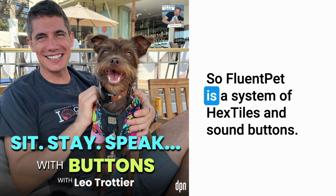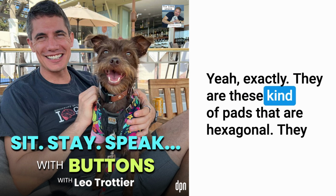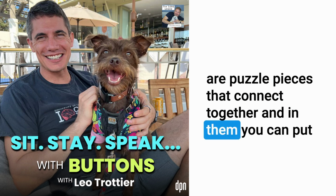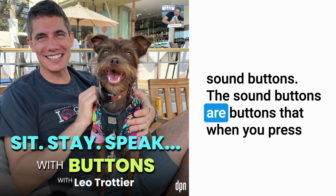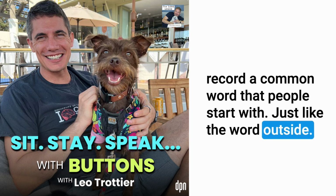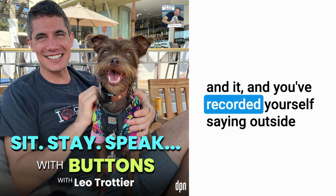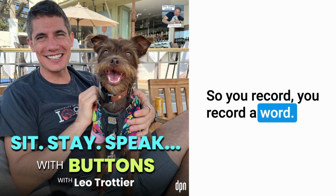FluentPet is a system of hex tiles and sound buttons. Hexagonal, yeah, exactly. These pads are hexagonal puzzle pieces that connect together, and in them you can put sound buttons. The sound buttons are buttons that when you press them, out comes a word that you've recorded into them. A common word that people start with is the word outside. You might put a sound button by your front door, and you've recorded yourself saying outside into the sound button. Then the dog goes.